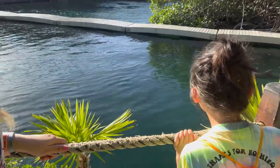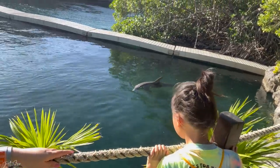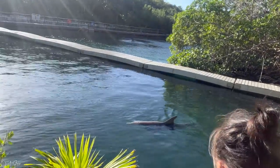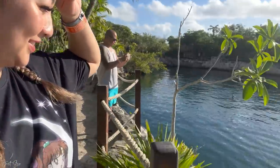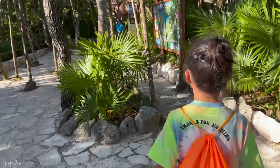And oh my goodness, look! Dolphin! Are you excited to swim with a dolphin? Dolphin! Yes. That is so cool. Hey, oh! The water is crystal clear. Alright, let's go and put our stuff away and let's go swimming.